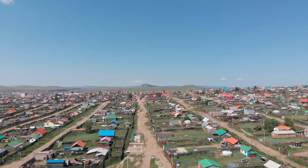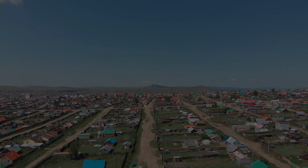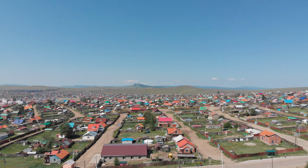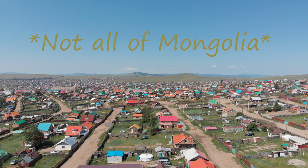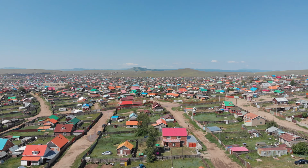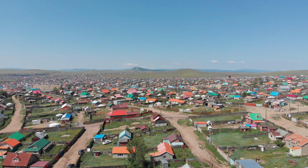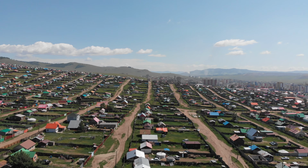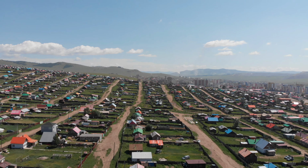These are some footage from the drone in and around Erdenet. This aerial overview is going to show you some of the areas here, so you can have an idea of what life is like in Mongolia from above. Erdenet sprang up around a copper mine that is up the hill. You'll see it later on in the video.